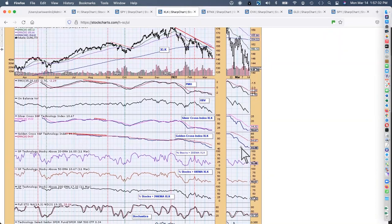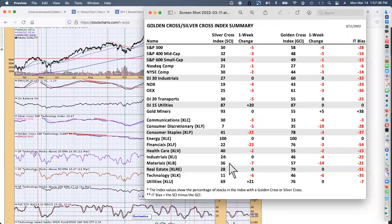One of the things I wanted to show in here, let me show the table of all the sectors. Consumer discretionary is the worst. The next worst is technology. And that means only 11% of the technology sector, S&P sector, is above the 50, 20 above the 50. 46% are on a Golden Cross, which is, that's fair market. I'm sorry.